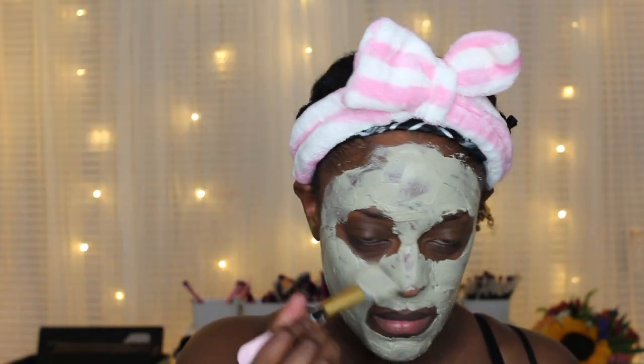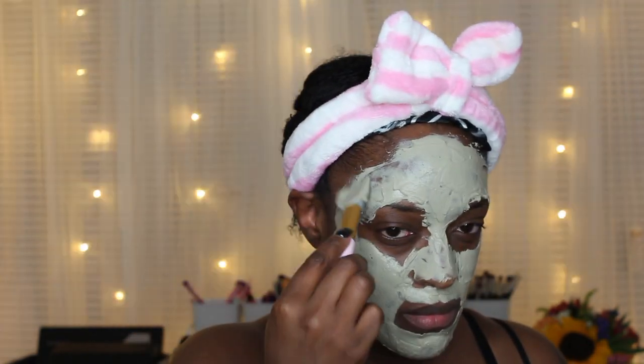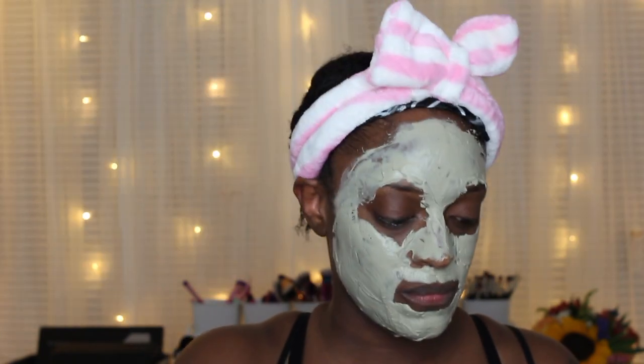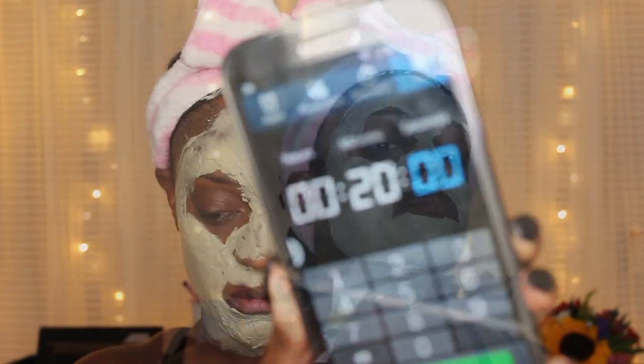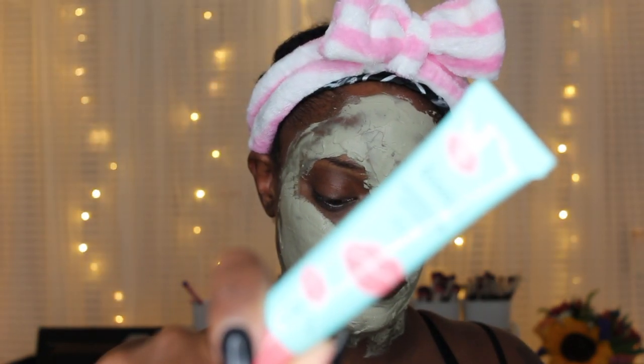I love it. I just mix equal parts apple cider vinegar and the powder and mix it together, and make sure you use plastic when you are using this. And I apply this all over my face and even on my neck as well, and I leave this on for about 20 minutes, longer if it hasn't dried, but for the most part I leave it on for 20 minutes.